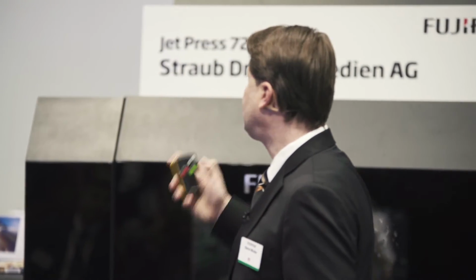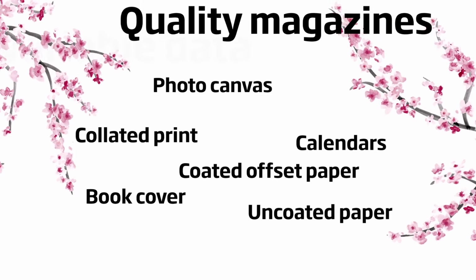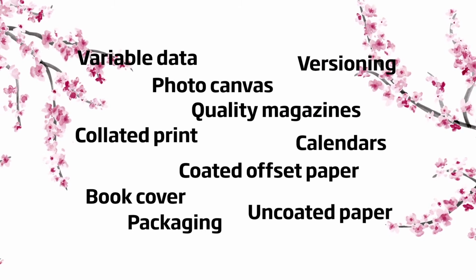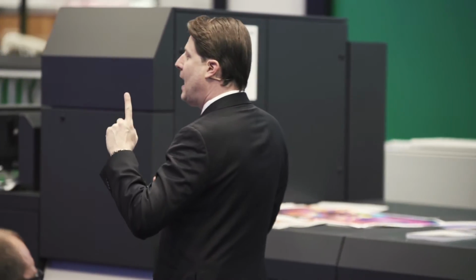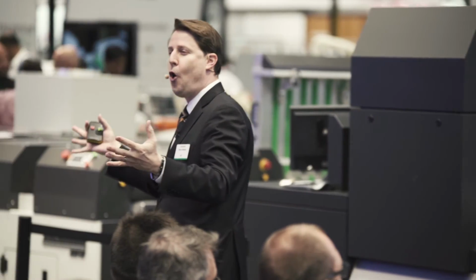All right, 4th key benefit of a great press, it has to be versatile. The JetPress 720S covers a wide range of print applications, and those are constantly expanding. New demands come on the market all the time. Our customers today, they are printing on packaging board and photo canvas, plastics, standard litho stocks that haven't been pre-treated. The list just goes on.